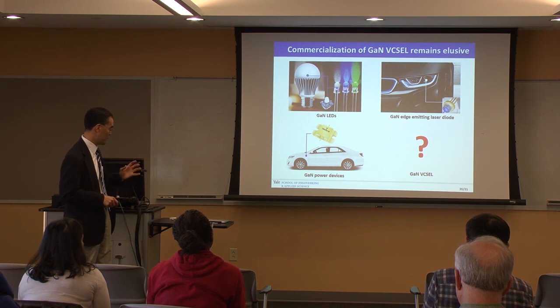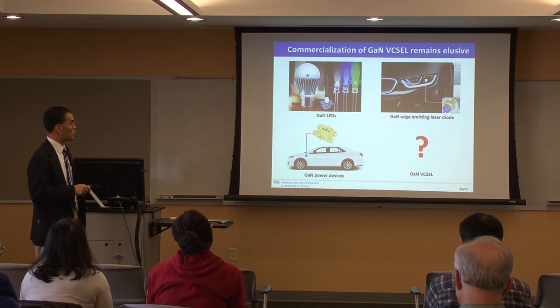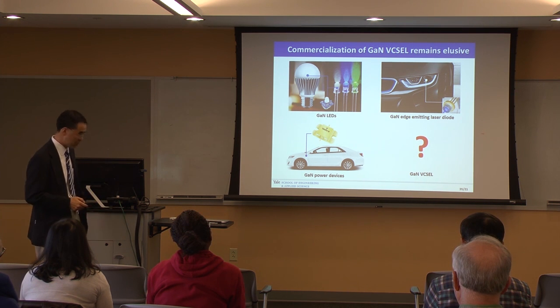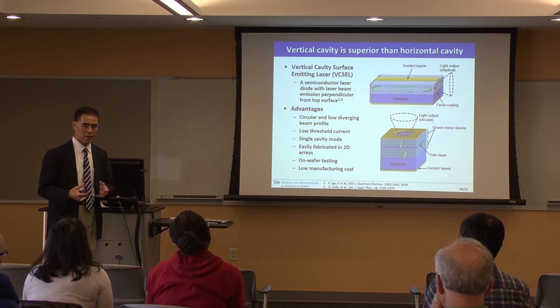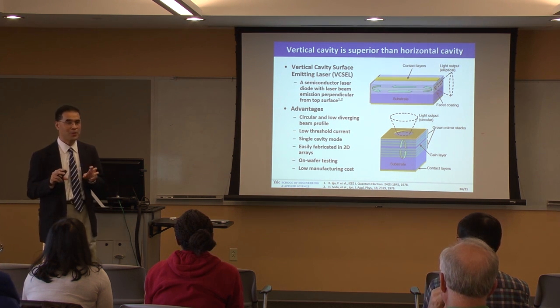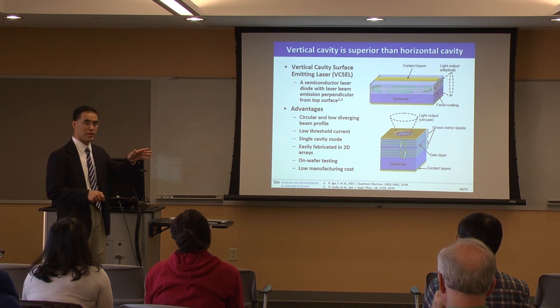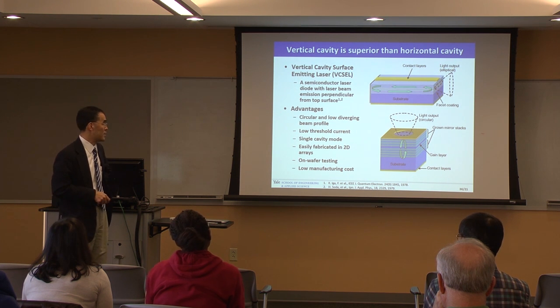One particular device we're trying to make is a vertical cavity surface emitting device. As we know, gallium nitride LED is now commercially available. There are gallium nitride power devices and gallium nitride edge emitting lasers, but it has been rather difficult to make a VCSEL, vertical cavity surface emitting laser. Here are two simple drawings of a laser, an edge emitting laser. By the way, edge emitting lasers are now used in some of the higher end BMWs as the high beam. They use the gallium nitride laser diode as a white light high beam to improve the directionality and to minimize the diffusive light that blinds the incoming driver. That's a safety feature.